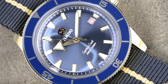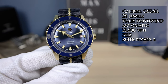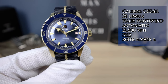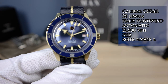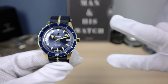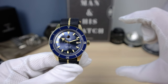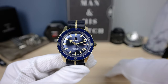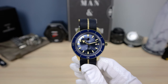Now, the movement is based off the ETA 2824, the base ETA, but they did refine the kinematic chain. Winding this is pretty good, a bit better than the base ETAs. And it's slowed down to 21.6 VPH, 3 Hertz, but you get that 80 hours of power reserve. Still have the 25 uneven number of jewels, which I'm not a fan of, because that means there's one hinge that has a jewel on the one side and not a jewel on the other side. So no friction up here and then friction down here. Doesn't make sense to me. So I always prefer an even number of jewels, but I don't know.